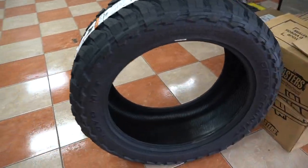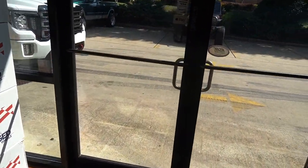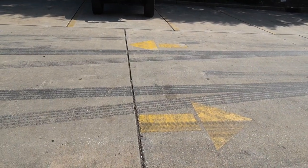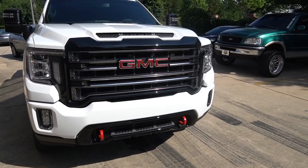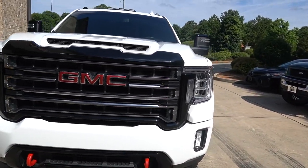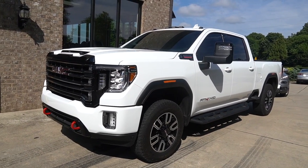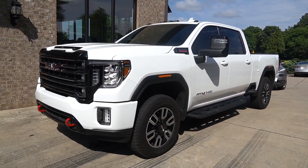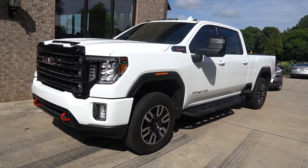Love it. Love it. And what kind of truck do we have the privilege of building? This is a 2022 GMC Sierra 2500 AT4. Then you just picked this up off the lot? So how many miles does this thing have on? Like a little over 1,000. 2022 AT4, 2500, 26x16s, 40s, and a 12-inch Cognito. All fire engine red.